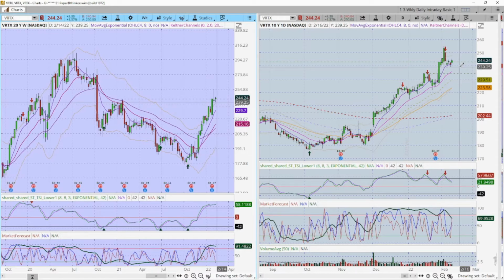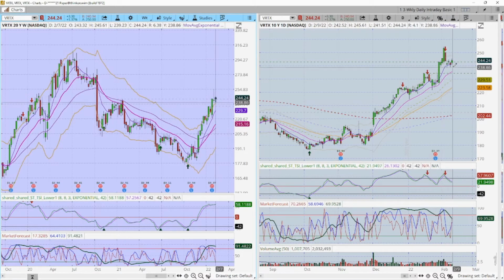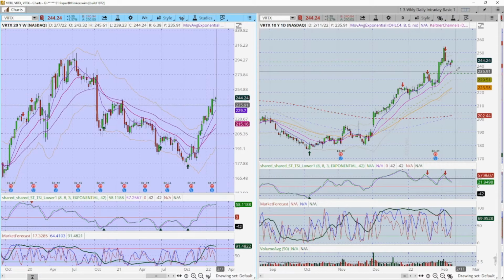But let's keep our eye on this one, and I like it somewhere between 239 all the way down to 234. So you may want to put an alert at the 239 level, so when we get down into that area it sends you a text message saying, hey, get ready to jump on a trade to the upside. There are weekly options on this one, so there's a lot of different opportunities on VRTX.